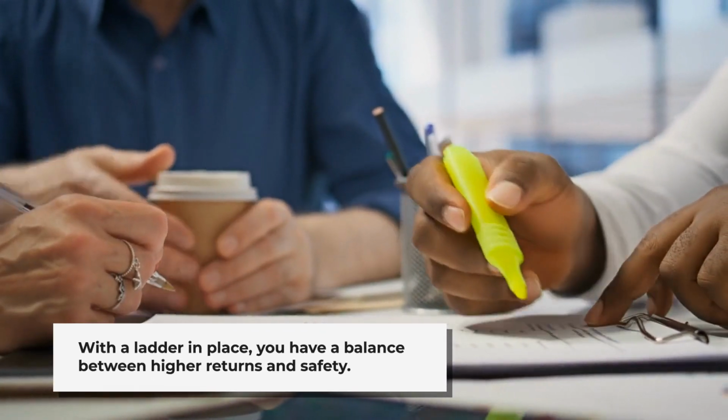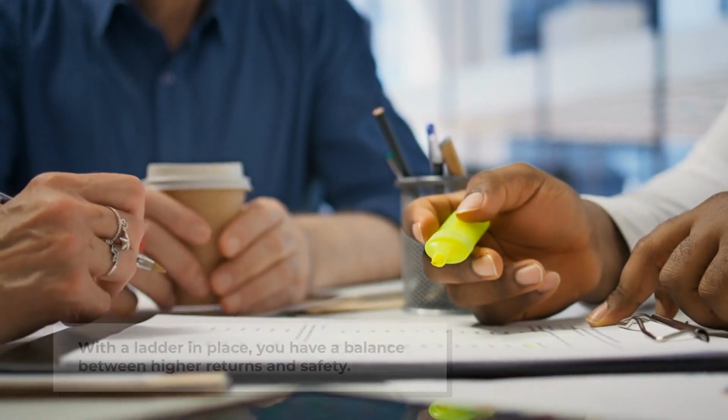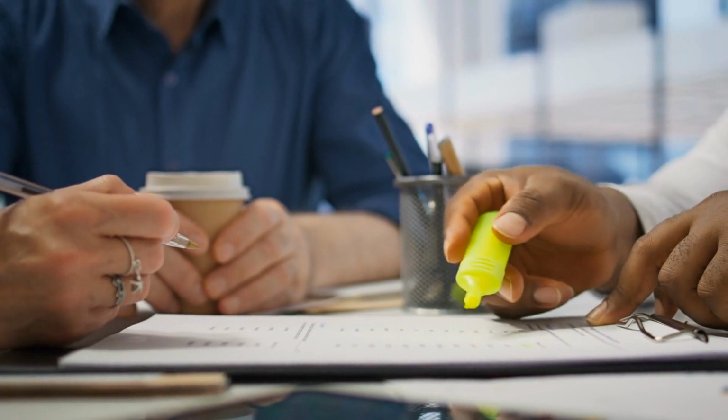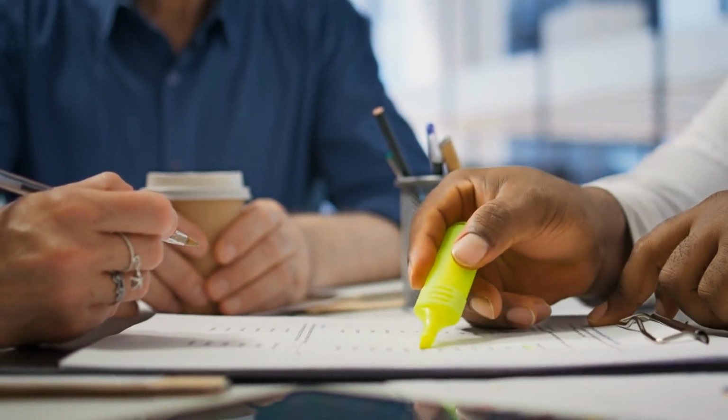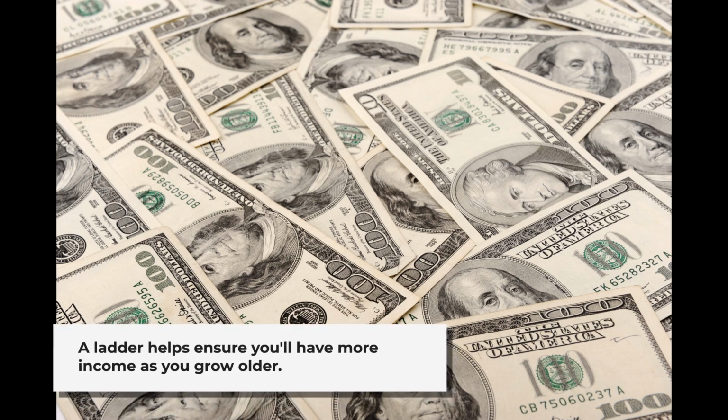A ladder gives you some inflation risk protection. Staggered payouts can combat inflation by creating more income later in retirement, when expenses are likely to rise. For example, instead of receiving a single income stream that stays the same over time, laddering ensures that new streams kick in, providing additional funds as you get older.